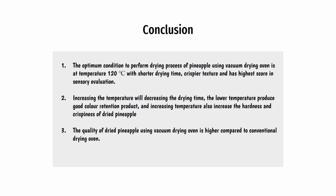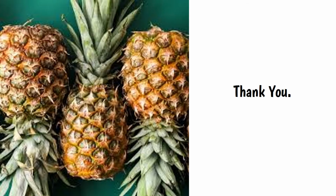The last one is that the quality of the dried pineapple using a vacuum drying oven is higher compared to the conventional drying oven. That's all from me.